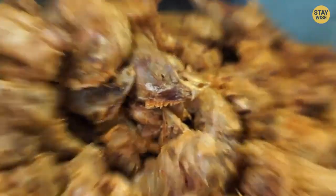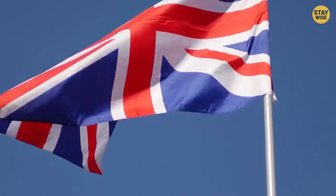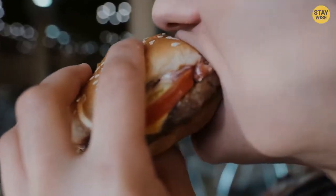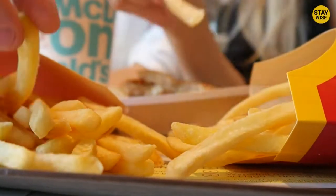If you think these were scary, things are about to get a whole lot scarier, so keep watching to see what comes next. Number 7, gum. Ellie from Leeds in the UK popped into a local McDonald's for some lunch. As Ellie was going home, she sat down to eat her lunch while waiting on her train. As she was munching away on her fries, she bit on something hard.